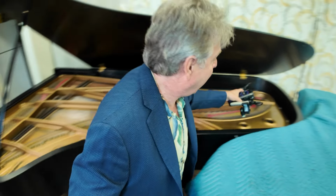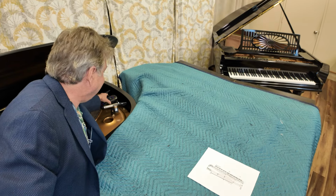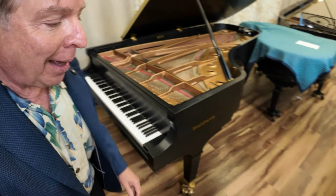This is the Model SD-10 from 1996. Wait till you hear this piano. Completely different sound. Really interested in your opinion about these pianos. So here, I'm going to play the same thing for you.